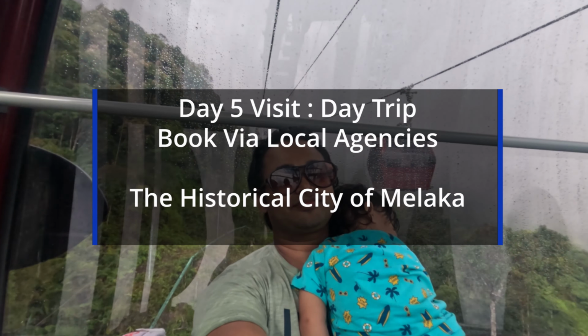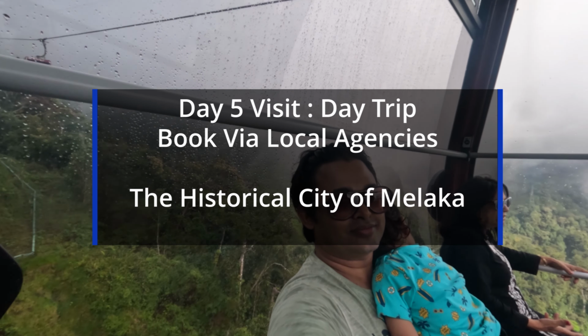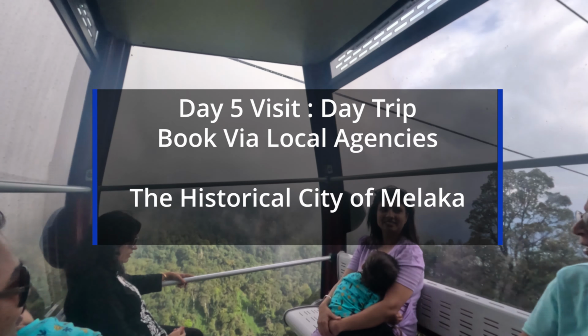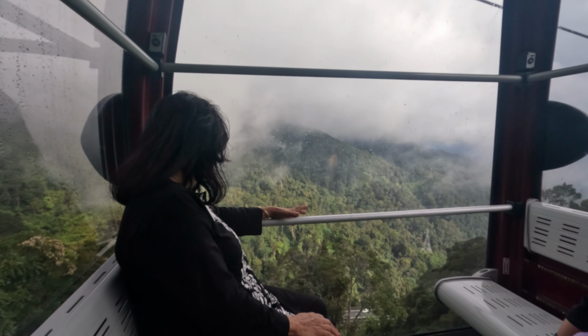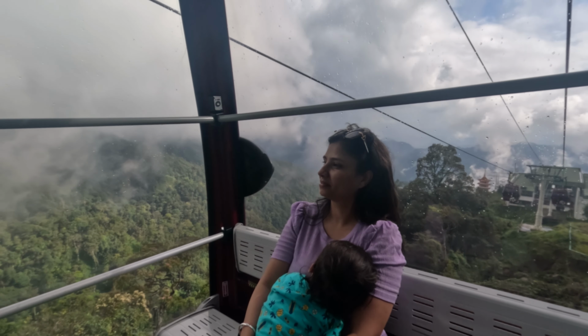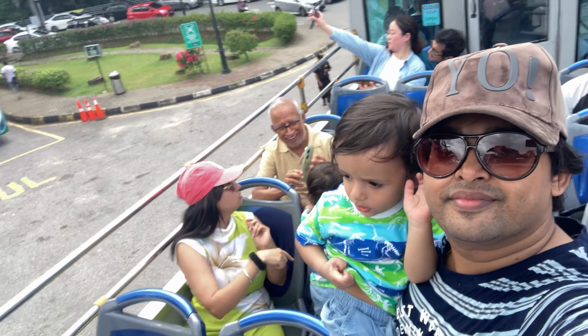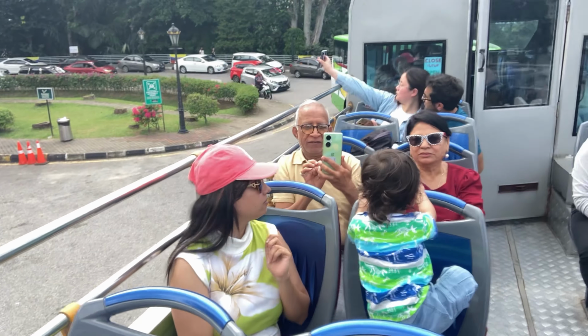Day 5. Plan a day trip to the historical Malacca. You can purchase any day trip online for Malacca because they will provide the pickup from your hotel and drop also. Malacca is a fascinating city with rich history and a diverse culture. It is a great place to learn about Malaysia's past and experience.